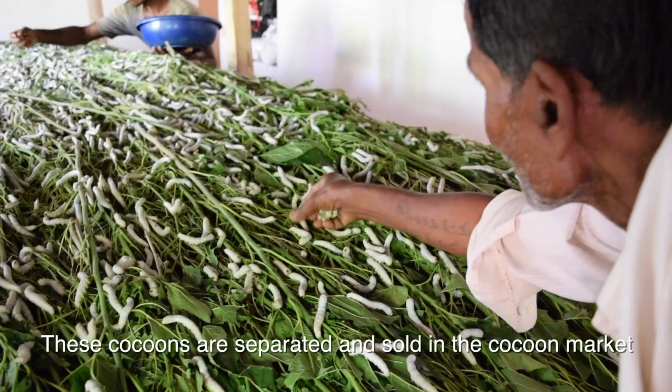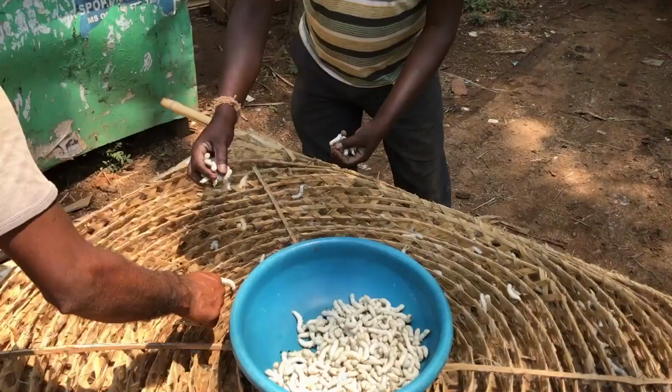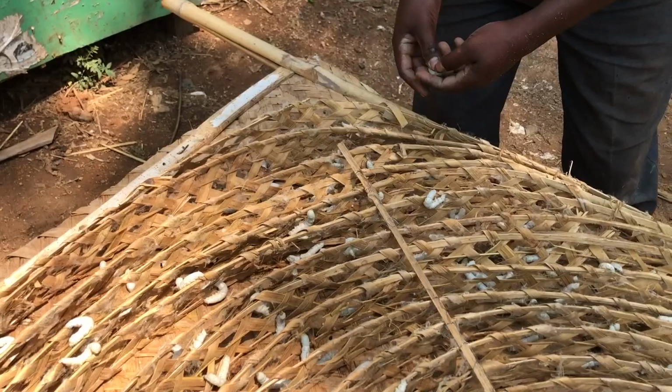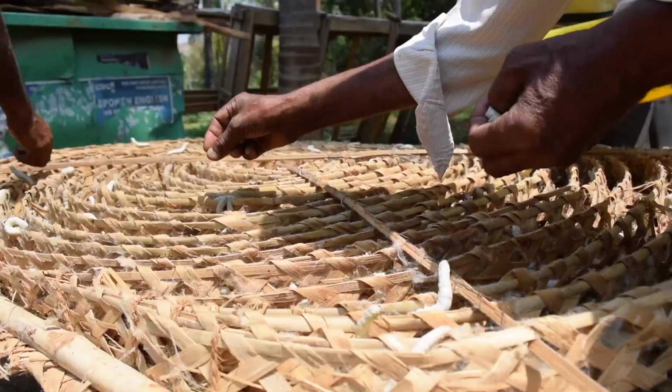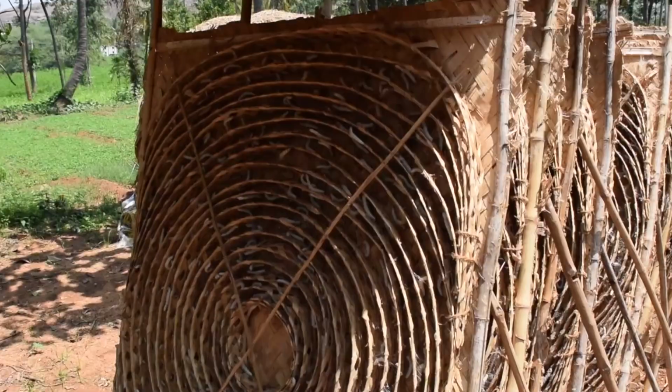They are voracious eaters and these fussy eaters grow up to at least 3 inches. Once they are done feeding, they are transferred into the chandraki, a circular bamboo mount traditionally used for the silkworm to build their cocoon.